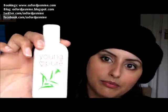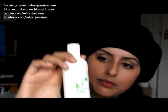This is astounding. It's called Young and Pure. This bottle I think is about £5 from the Young and Pure website. It's aimed at a younger audience, but it's an eye makeup remover, so everyone can use it. It gets off waterproof makeup.